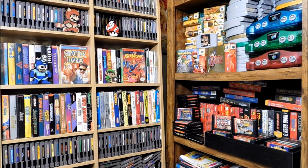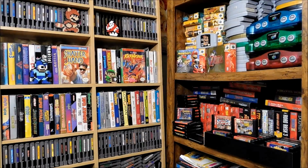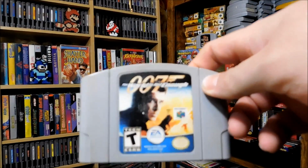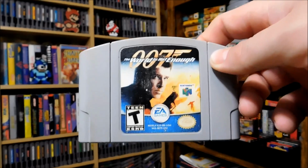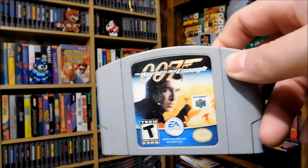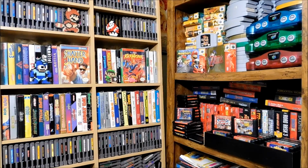Last but not least, we got some Nintendo 64 games. We got WCW Mayhem. We got The World Is Not Enough, 007, which I think the more common one's in the blue cartridge, so it's kind of cool to have a gray one. It's not really rare or anything, but it's less common. Gotta watch out for the gray variants of the N64 cartridges, because Turok 3 is worth some big bucks if you find a gray one of that.